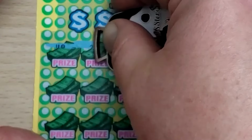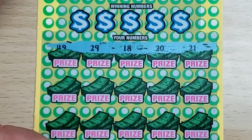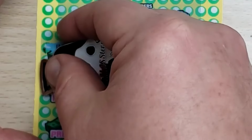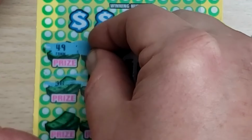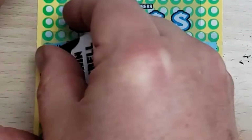Let's find a symbol. All right, got the 49, 29, 18, 20, and 21. Oh, I think the handle's pretty cool. Oh, we got a win. Look at that. Symbol hunting Scotty come through again.